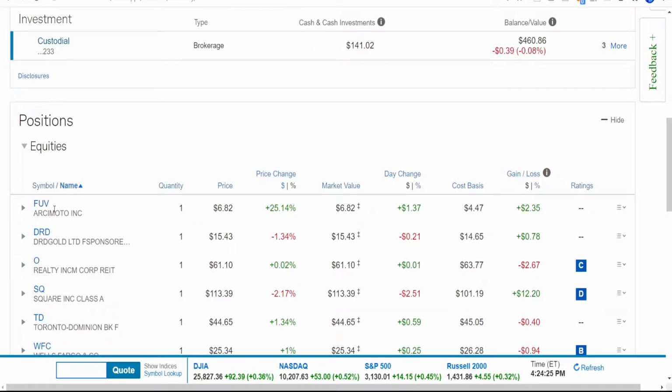So FUV is an electric car manufacturer. The reason I got in is because they're showing really good growth. I did get in a little late, which is borderline chasing, which is definitely not recommended. You want to get in at confirmation, when the chart closes with one green candle above the SMA line. I'll show you that right now.